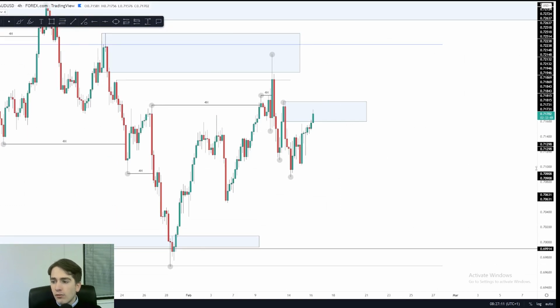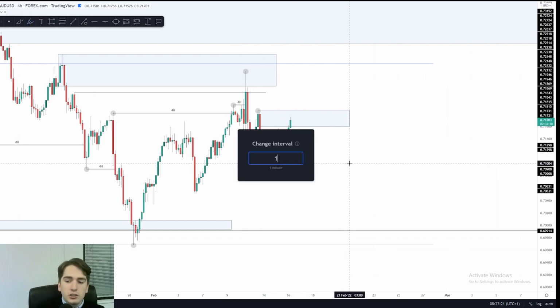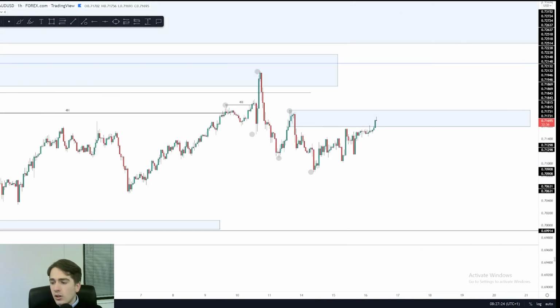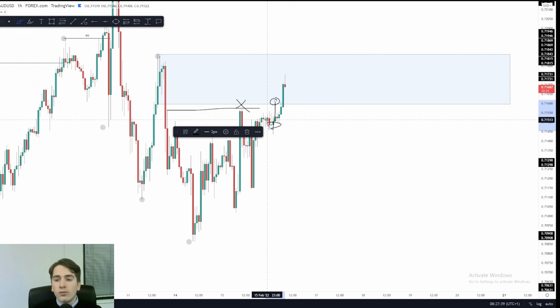Looking at this area of 4-hour supply, it is a very nice area. It took, of course, out this low of structure over here. And essentially what we're looking for at the moment is further downside continuation. We have some nice equal highs, which we took out last night. As we can see, this is your swing high over here. This swing high just didn't get taken out by this high, and then this high last night, as you can see, straight away a bearish reaction. This is a perfect example of liquidation.